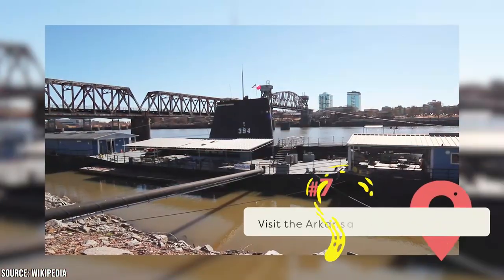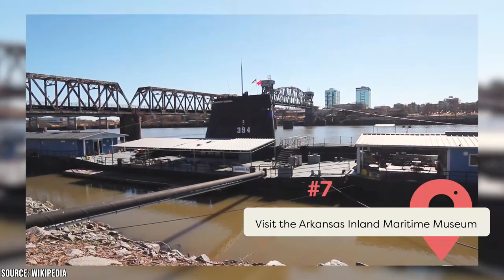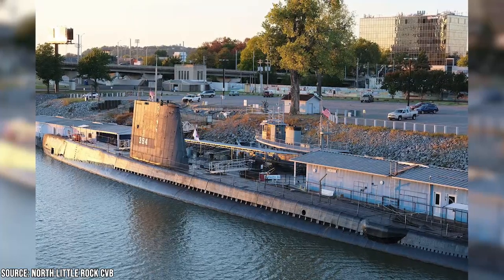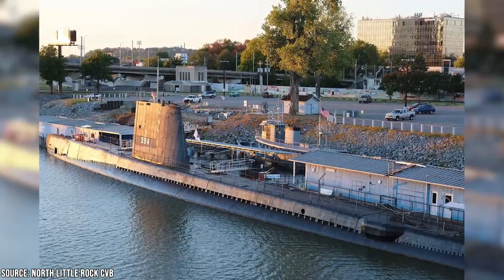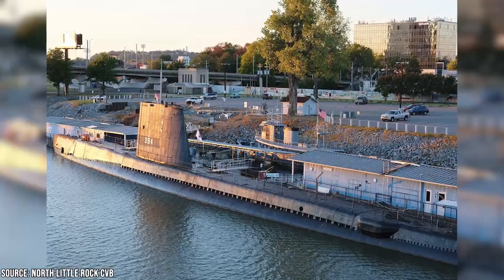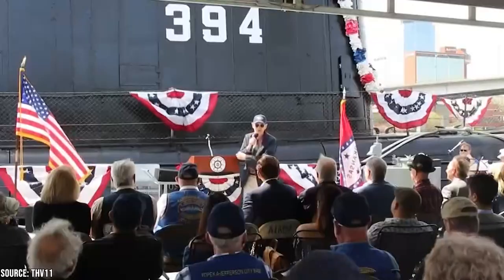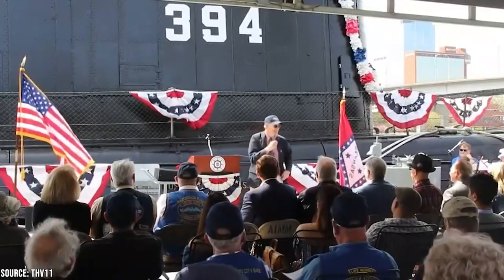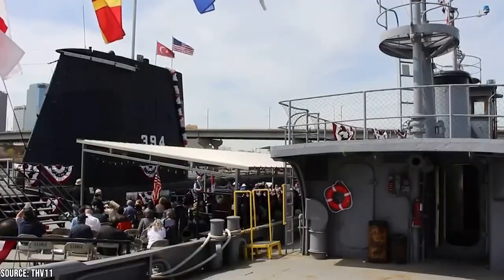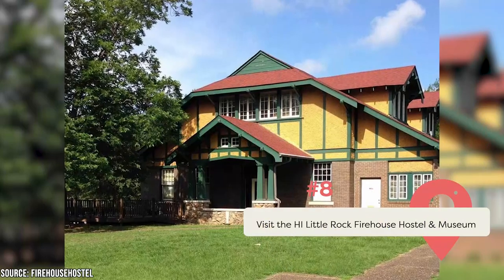Visit the Arkansas Inland Maritime Museum. The Arkansas Inland Maritime Museum is one of the preeminent historical locations in Little Rock. It offers the rare chance to step inside an actual tugboat that was used in the attack on Pearl Harbor. The museum also features a submarine that saw time in Japanese waters during the final moments of the war. The submarine goes by the name USS Razorback, and visitors to the museum are allowed a fairly personal view of the nearly operational machine.